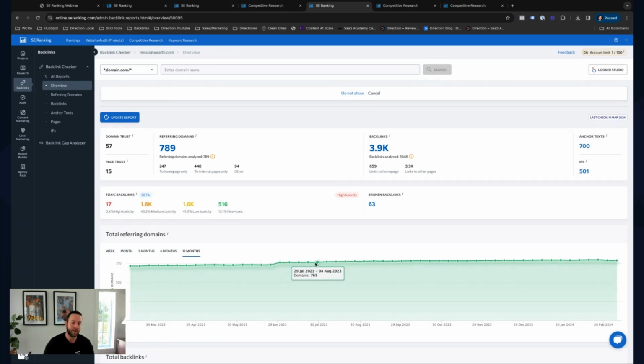So that will give you a good sense of how many new backlinks they're acquiring month over month and what you need to inject into their campaign to really push them past their competitors. Again, within that 12-month range, they're then generating so much organic traffic that they're making quite a bit of money.